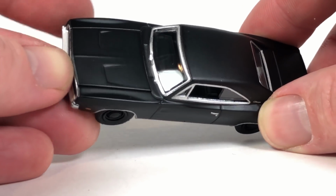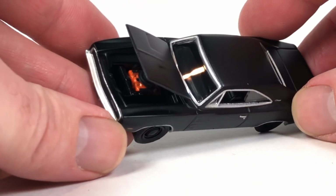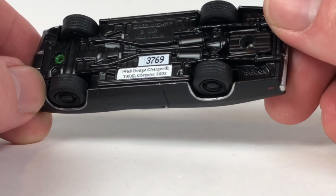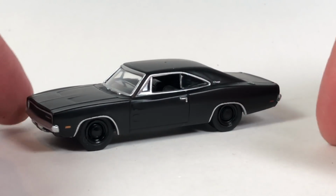So this one's a survivor as well. This one also has an opening hood feature. Looking good. Closes good. Thing rolls great. Pretty awesome. That is a winner. That is a winning model right there. Love it. All right. Let's see here. What do we got? We got like 3 left.